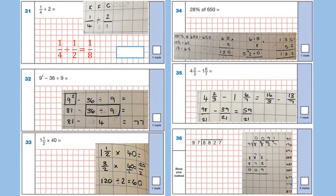I then look at the 2 operations I've got left. I have a subtraction and I have a division. I know that division is the next thing that I have a go at in terms of BODMAS or BIDMAS. So 36 divided by 9, 4 nines are 36, so I've written 4 underneath, and then all I do is carry my 81 down, and 81 subtract 4 is 77.